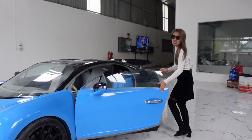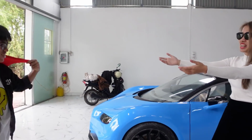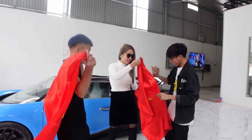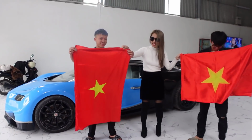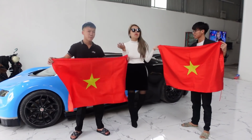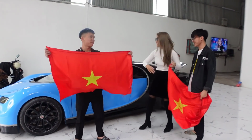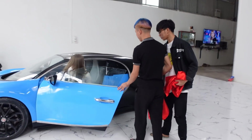Surprise! I have to close it first and then I open. Can you give me the flag? Yeah, it's a Vietnamese flag. I want it, give me. Yeah, it is a Vietnamese product. Alright everyone. This is a Vietnamese product. We're from Vietnam. This is a Vietnamese car. I'm so proud of you guys. Okay.